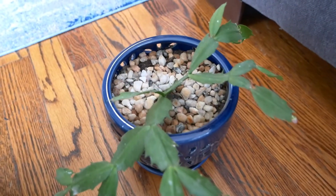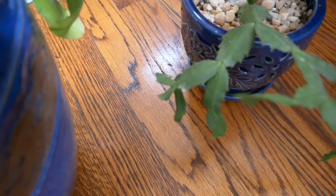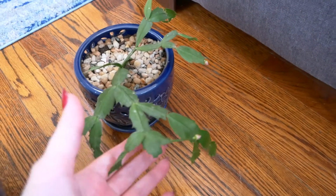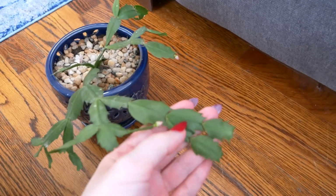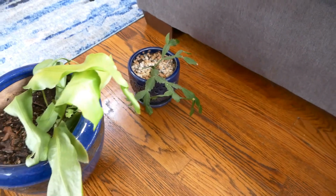I'm really hoping that this one is happy. It does have a handful of new growths, leaves, whatever. It did not have all of these little ones when I got it from her, or these that have split off here. So I'm really happy with it. And I can't wait for it to bloom. That would just make me so happy.